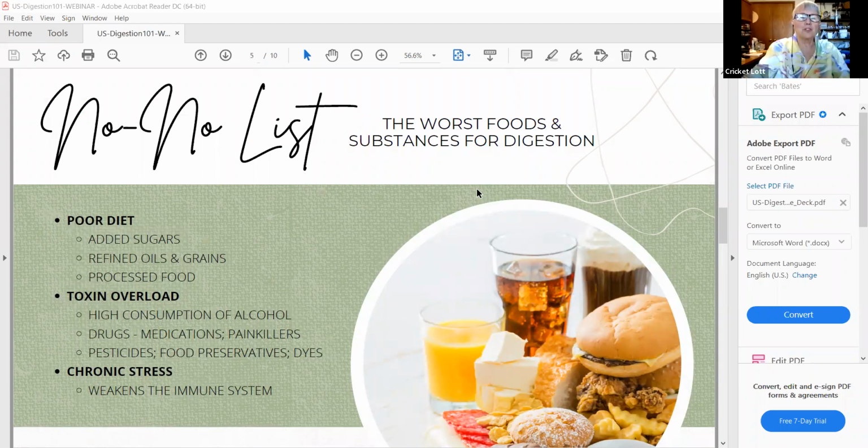So what are the worst things you can eat for digestion? Added sugars, refined oils and grains, processed foods, alcohol, drugs, medications, painkillers, pesticides, food preservatives, dyes. Chronic stress also weakens the immune system. So all of this can contribute to things like autoimmune diseases.